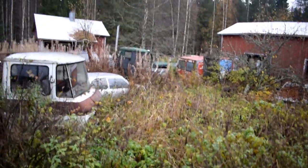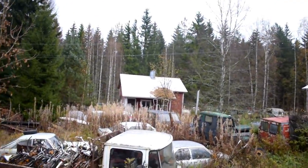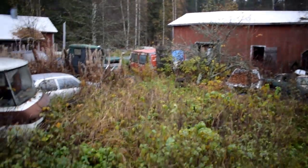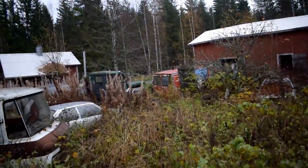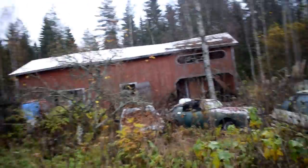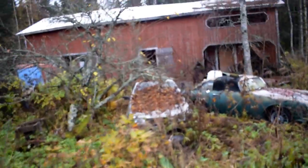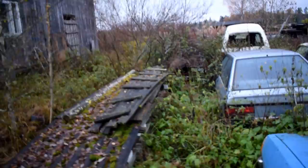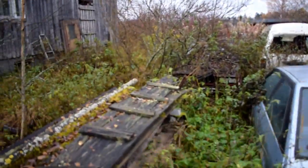Look, can you see all those cars? There's a lot more in there. We're gonna check them out too. There's a Ford Capri and like that. So it's gonna be nice. Let's check a couple of those cars. What was in here? I'm gonna take some pictures too. Of course. Always pictures.